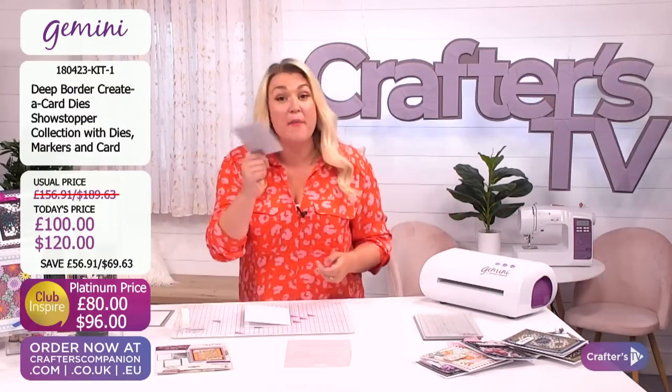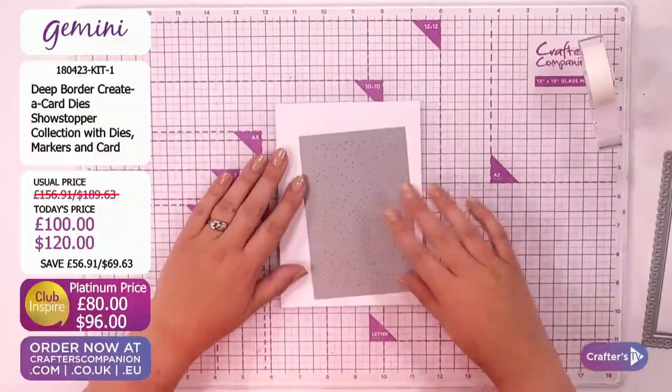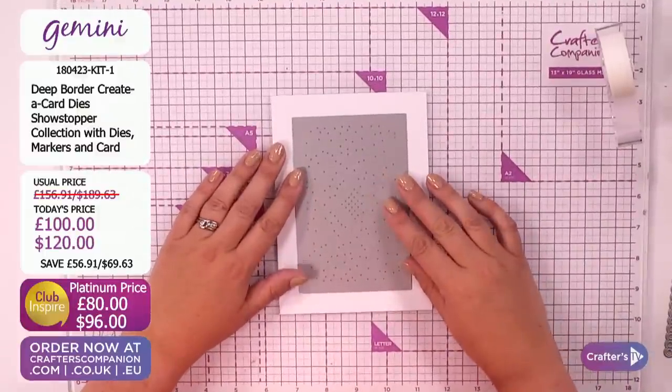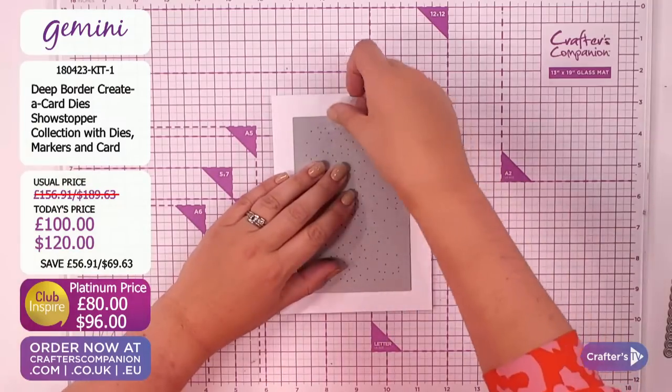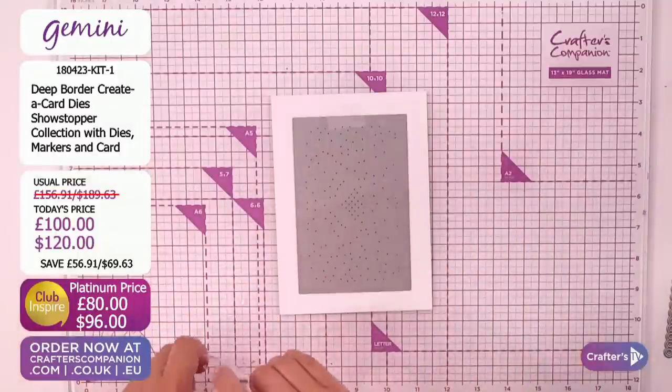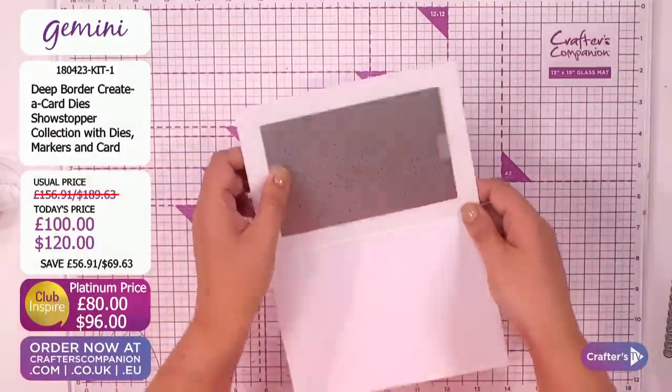Right. So, I'm going to create a card. I've got a 5x7 card. I'm going to pop this in the centre, and I'm just eyeballing it, guys, just for speed, right? I'm sure you'll do it a little bit better at home. I'm going to hold this in place with a little bit of tape, top and bottom, and then we'll send it through the machine, okay?